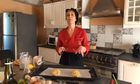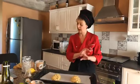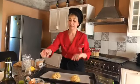Katie asks how many chocolate drops, one cup for the whole recipe. Yes, I think, I don't know, one cup, if one cup is 200 grams, yes, you can use 150 grams each loaf. So when 200 grams is okay, one cup is perfect in my opinion.